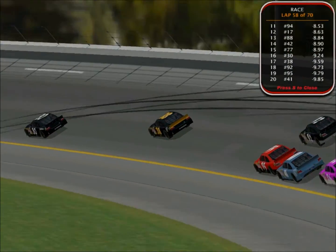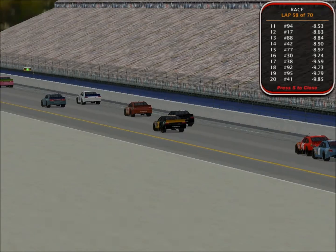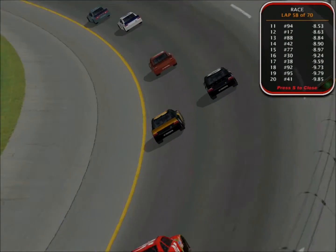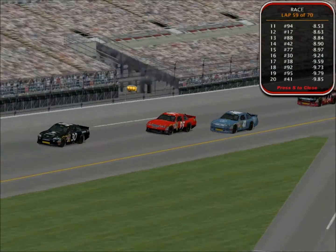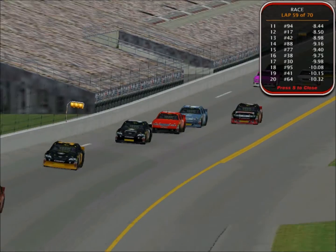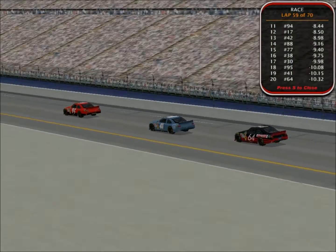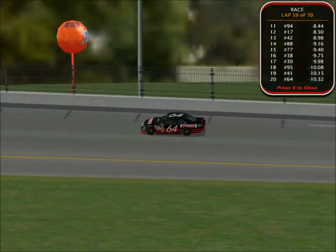In fact, the car in 17th position is Peyton Toms. What a comeback for her. And that number 38, the Dixie Highland Rollers Toyota, might just race her way into this thing. Couple cars. There's John McMaster. He's battling with Mr. Bison there in 95. Robinson there, number 64, sitting in 20th. Gonna need a little bit of help.